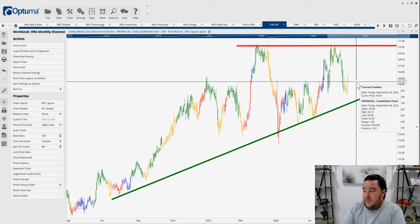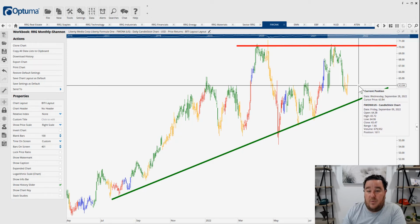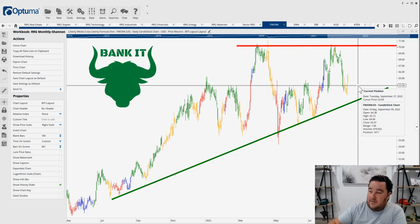I would look for it to drift down a little bit more, and you might be able to scoop it back up here under $64 a share, around 63 or so on a pullback. So that's something to keep in mind. But today, this stock is on my Bank It list. It's in a nice uptrend.